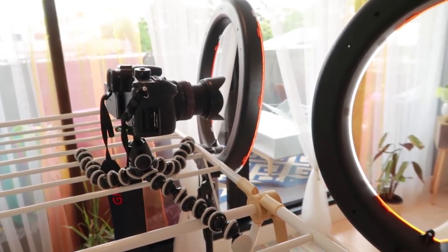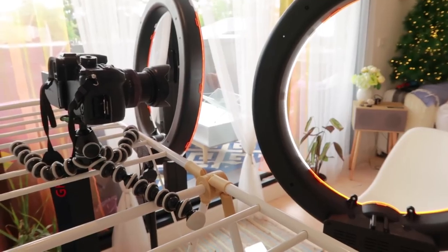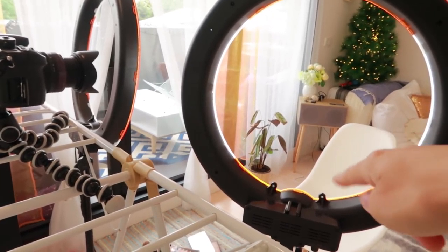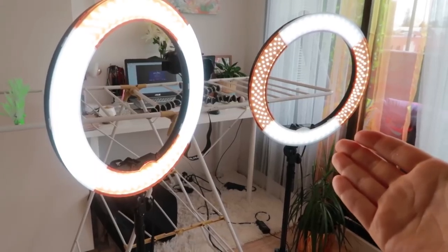Then I just have that camera focused through the ring lights so you don't actually see the ring lights in the footage, and it shoots through them onto me where I would be sitting right here. If anyone in Australia is wondering where I got the ring lights, I got them on ebay.com.au.